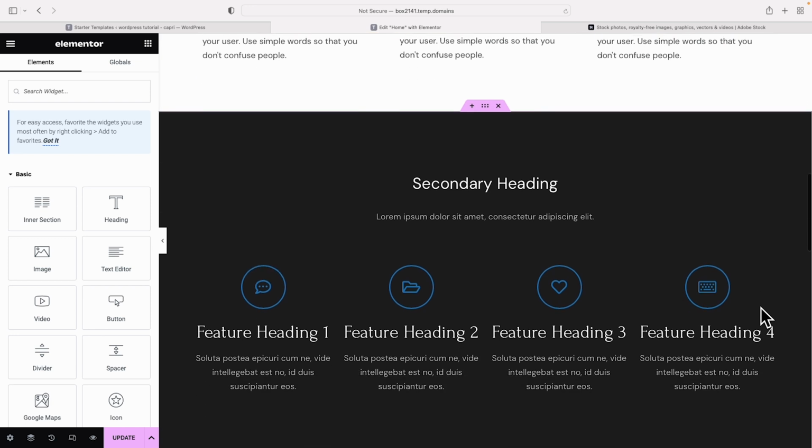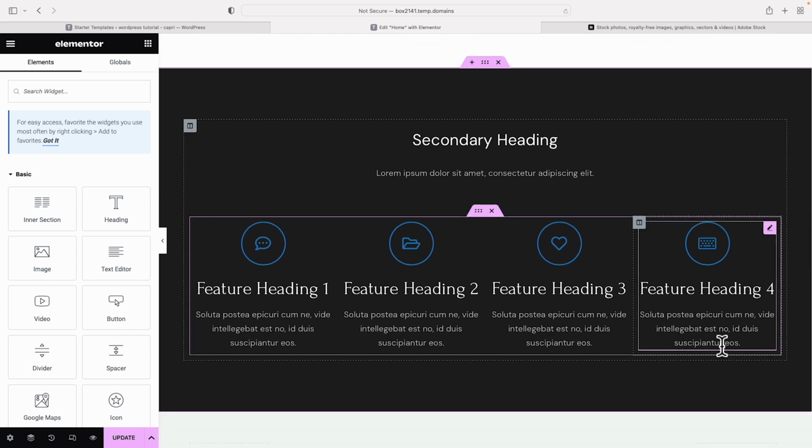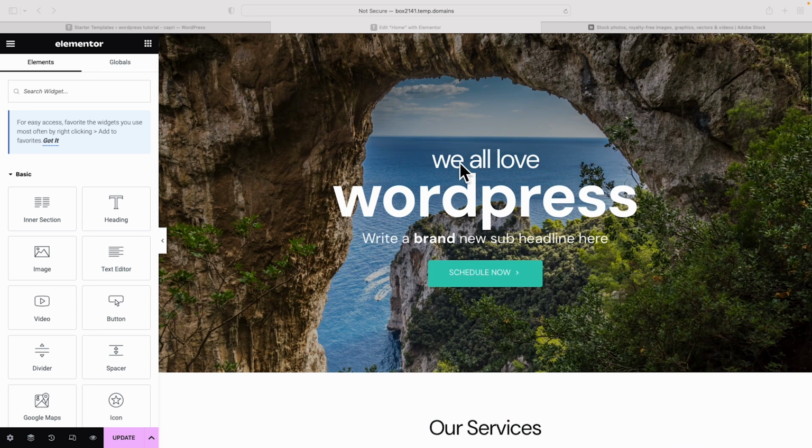All right, and there it is. So let's get to customizing this. So as you can see, it comes with four features or benefits. I think three is a better number. So I'm just going to go ahead and right click, delete on this one. So we're left with only three. And before we move on here, I am noticing that these fonts are definitely not the fonts that we kind of picked out when we first did this. So I think I know what we need to do here.